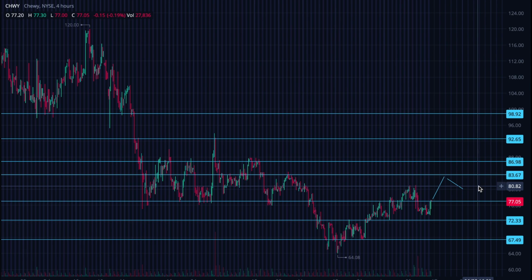And if it can't hold that, maybe give it some breathing room of 1 ATR below that price zone of 77.04, and maybe use that as a tight stop loss just to preserve capital and not take big risks. But otherwise, I would look at it as dip buying and then looking for price targets on the upside as we have them charted.